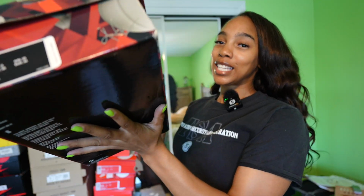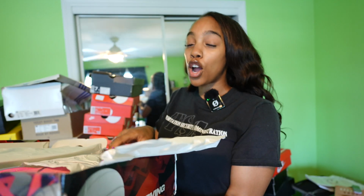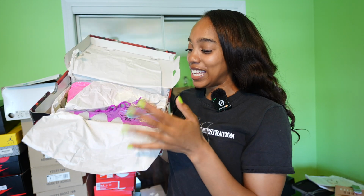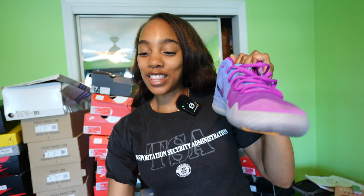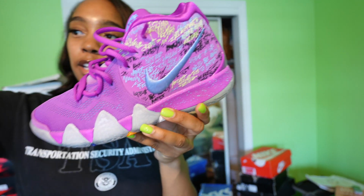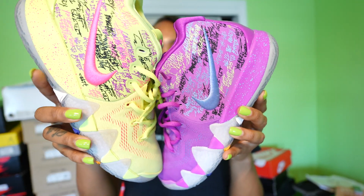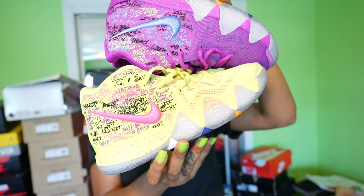My next pair is going to be my Kyrie Irvings. I believe these are, oh no, I have 2 pairs of Kyries. These are the What the Kyries. So y'all know Nike has a line what they call What the, and it's like a very random mismatch sneaker, and I ended up getting the What the Kyries. These were actually very easy to get. I just literally walked up in Foot Locker and I got them. I gotta show y'all the other pair because it wouldn't make sense. So these are with the Kyries. 2 different funky, groovy colors.